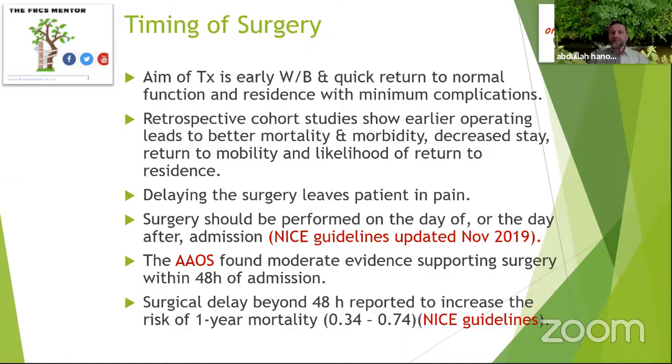Concerning the timing of surgery, it is important to do the surgery as soon as the patient is fit. There are several studies and accumulating evidence that any delay in surgery will result in prolonged hospitalization, worse outcome, and even morbidity. Hence, all the national guidelines, the NICE, the SIGN in Scotland, the AAOS, encourage doing the surgery within 48 or even 72 hours of the time of admission or diagnosis.